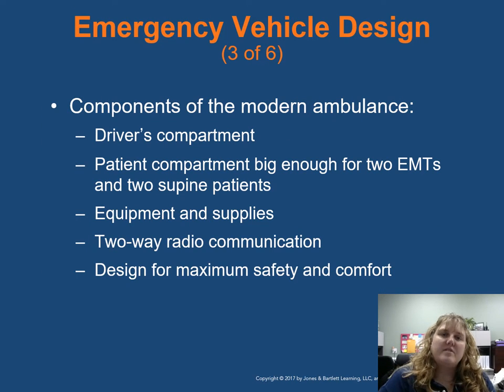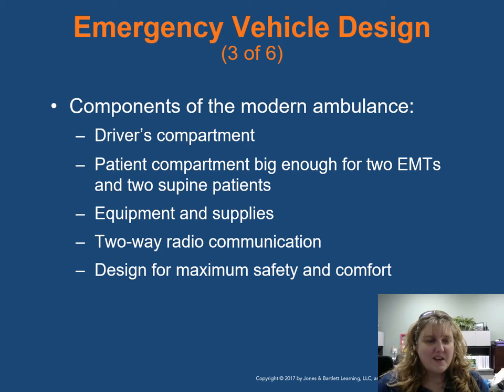So the components of a modern ambulance include the driver's compartment and a patient compartment that's supposed to be big enough for at least two EMTs and two supine patients. It's going to carry our equipment and supplies and also include two-way radio communication, and it's designed for maximum safety and comfort, although I say comfort and I'm going to use that in relative terms because I don't think it's quite as comfortable as they'd like it to be.